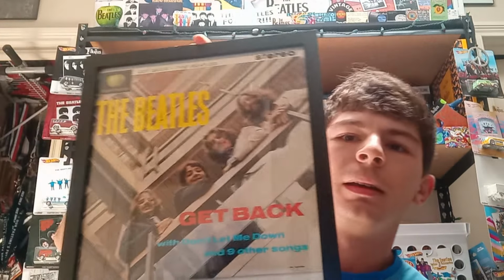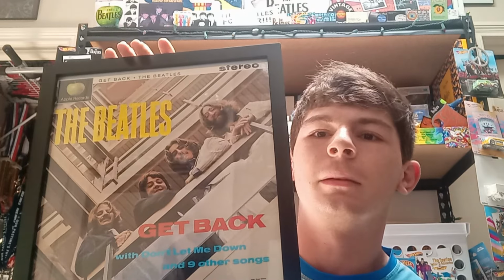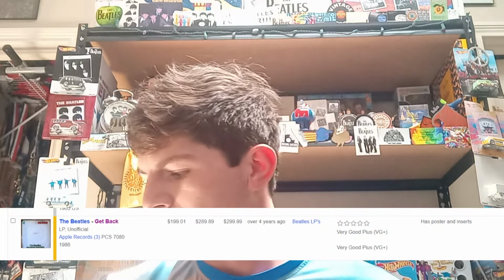I have it framed. So there's the original "Let It Be, Get Back" artwork, and there's the acetate-like Apple label. I thought that was a really cool bootleg. I don't collect too many bootlegs, but that one was at the top of the list for me. And then the "Let It Be" 50th anniversary reissue box set officially released that album cover and artwork, which I thought was pretty cool.